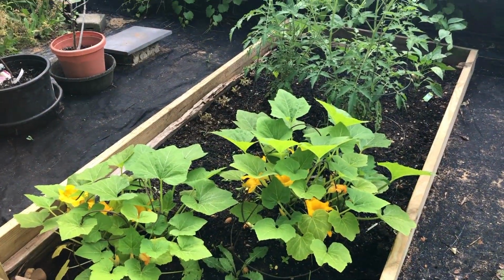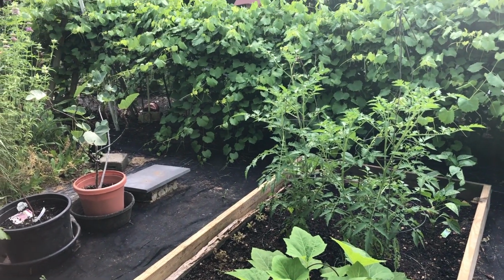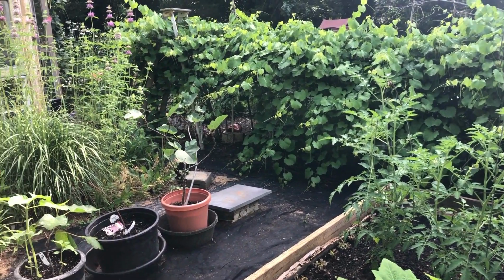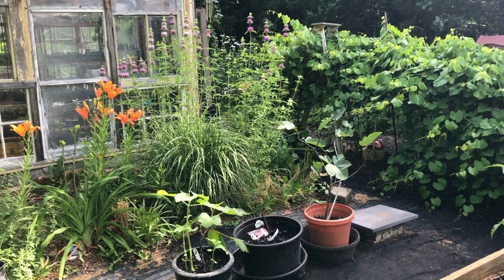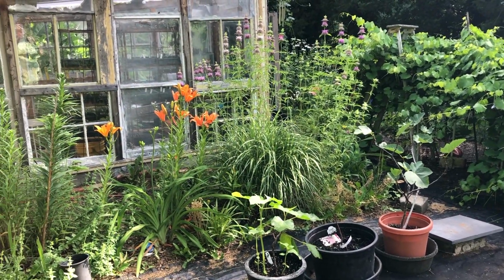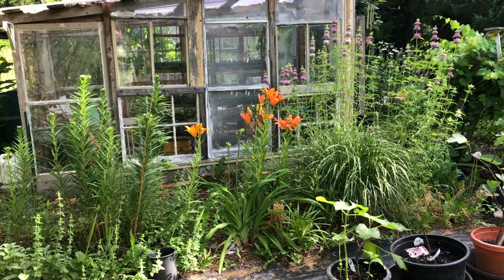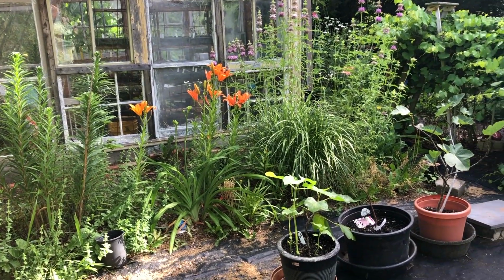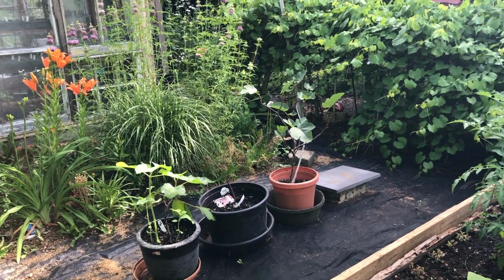Other areas that are new this year, this used to be sort of strawberries. I've made a raised bed, moved some of my fig trees over here, and it's surrounded by grapes and another perennial bed. I have so many herbs. It's not just flowers. A lot of oregano and mints, all kinds of stuff. You name it, I've got it.